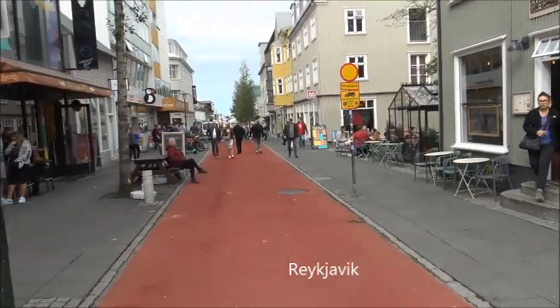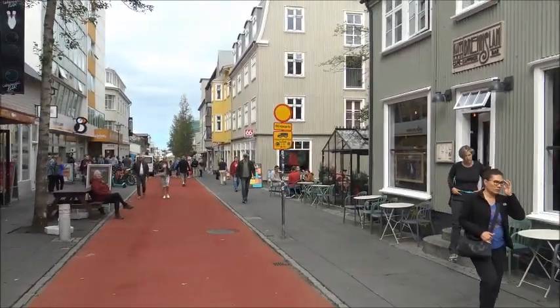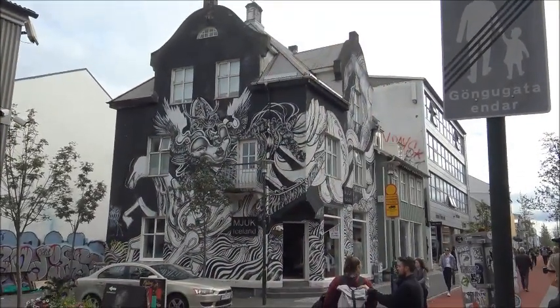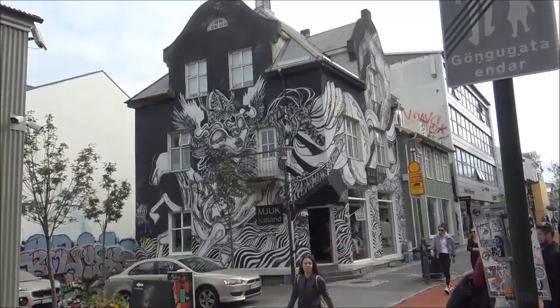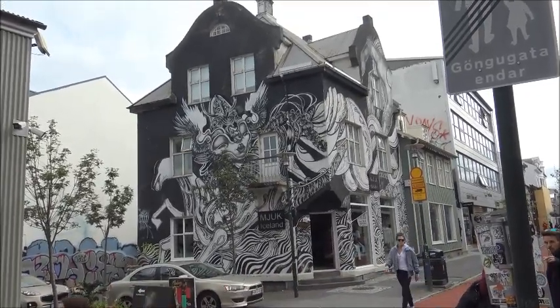This is the main shopping street here, tourist area, bars, shops, restaurants. Reykjavik is full of wall art. This is one of the most famous ones. I think it's called the Viking.